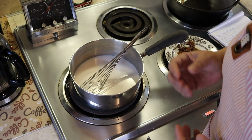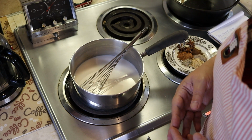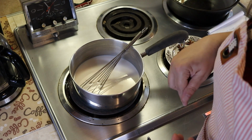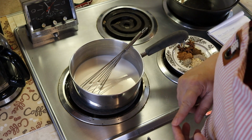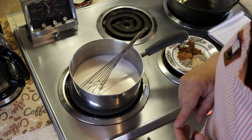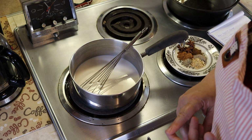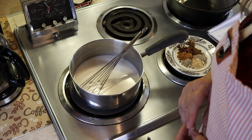I also have a recipe for homemade oat milk on the blog, so I'll put a link for that down below. I can't remember if I did a YouTube video for that or not, because it was one of the first posts that I ever put out. So if there's a YouTube video, I'll give you a link for that as well.